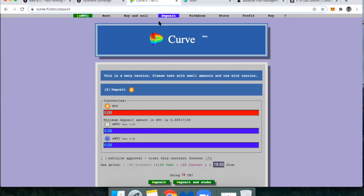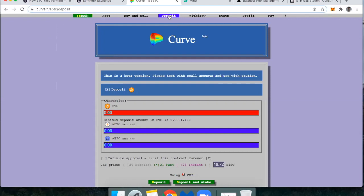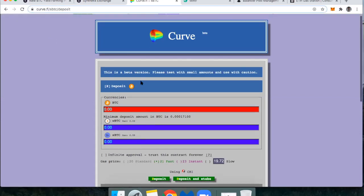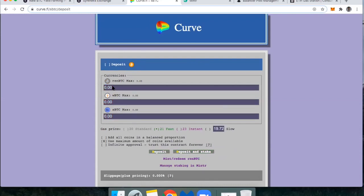So for me to get started becoming a liquidity provider through this yield farming opportunity, I want to go to curve.fi/sbtc/deposit. And I could actually just go to curve.fi, and then you can go here, look up sBTC, and then click on deposit here.